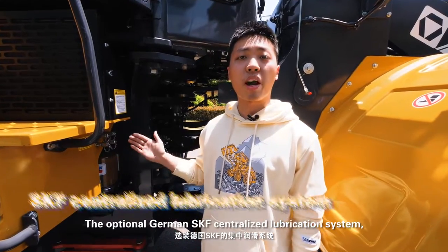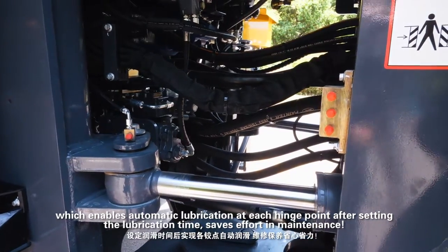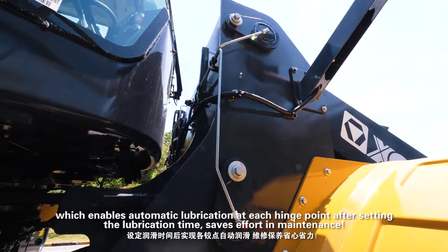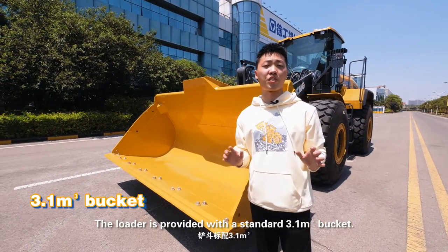The optional German SKF centralized lubrication system enables automatic lubrication at each hitch point after setting the lubrication time, saving effort in maintenance. The loader is provided with a standard 3.1 cubic meter bucket.